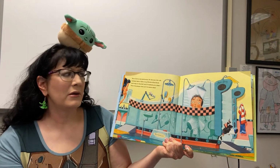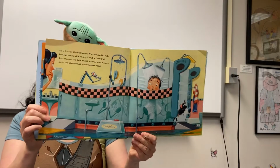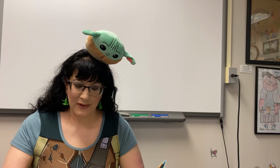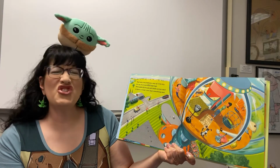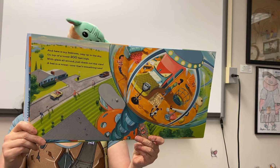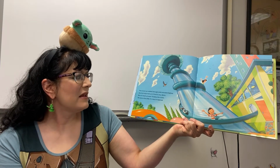Now look in the bathroom. No shower, no tub. Instead, take a ride on my Scrub-A-Dub-Dub. Just step on the belt and it washes you clean, even the places you've never seen. And here is my bedroom, way up in the sky, on top of a tower 200 feet high, with glass all around. Just check out the view. A bed in a tower? Now that's something new. The rooms we walk through just moments before are the kind that you'll find in any decor.